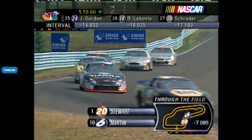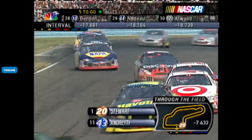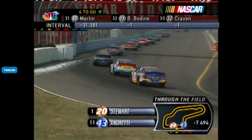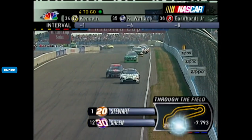Marty? This is a good run for John Andretti. They're up in the 11th position. They have only had one top 10 this year at the other road course at Sonoma, and since then, their best finish, 22nd at Chicago, Matt. Marty, Jeff Green finished 5th back at Sonoma in June, hoping to pull off the same feat here at the Glen.